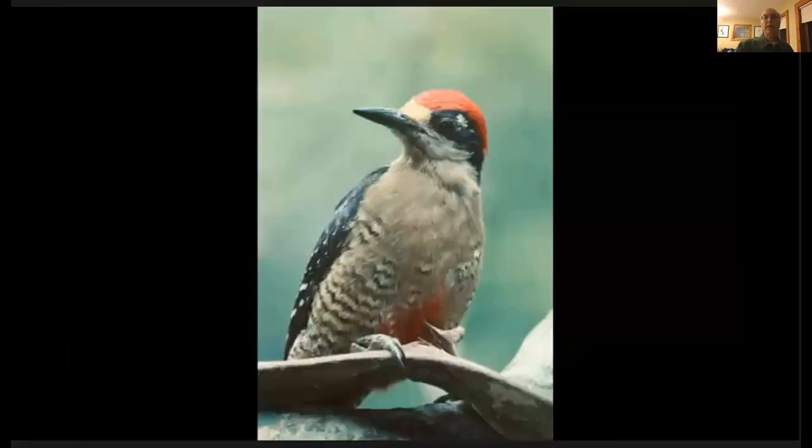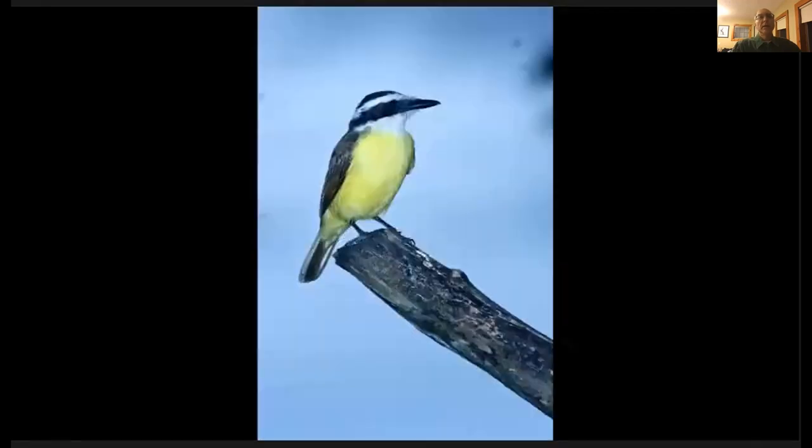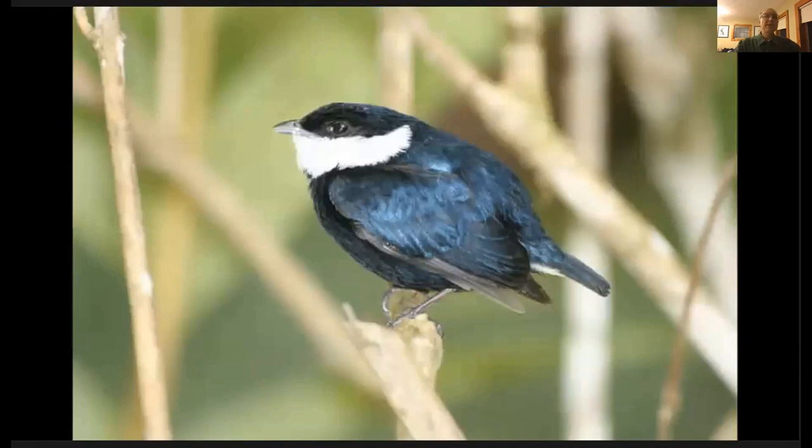There are lots of woodpeckers. This happens to be one called the black-cheeked woodpecker. They're a lot like our woodpeckers, but they do consume lots of fruit. Any trip to Costa Rica will be filled with loud vocalizations from the great kiskadee, a very large flycatcher.